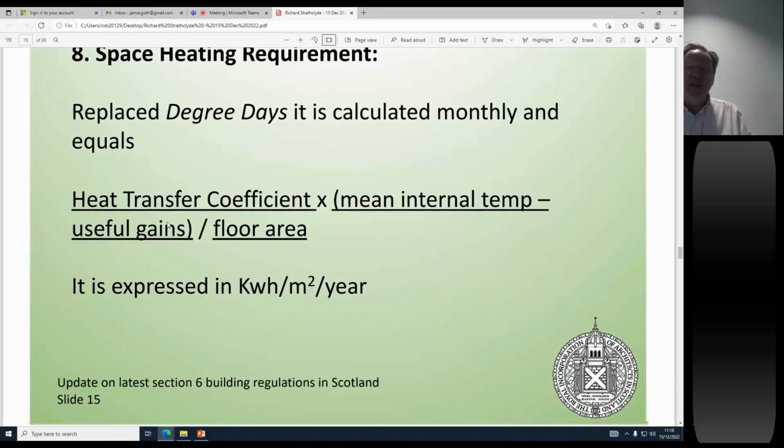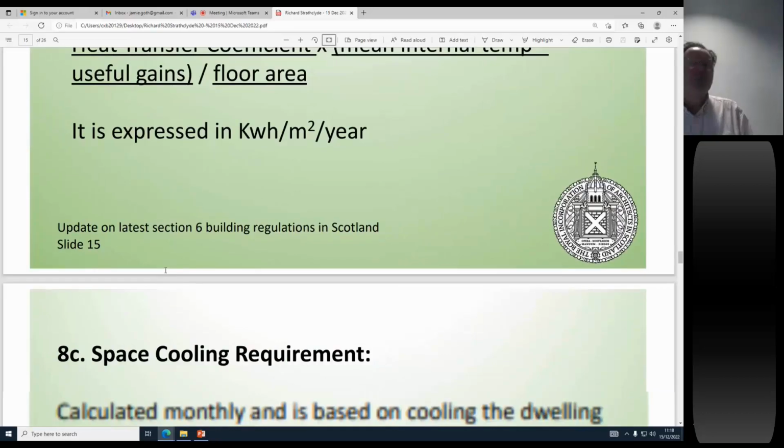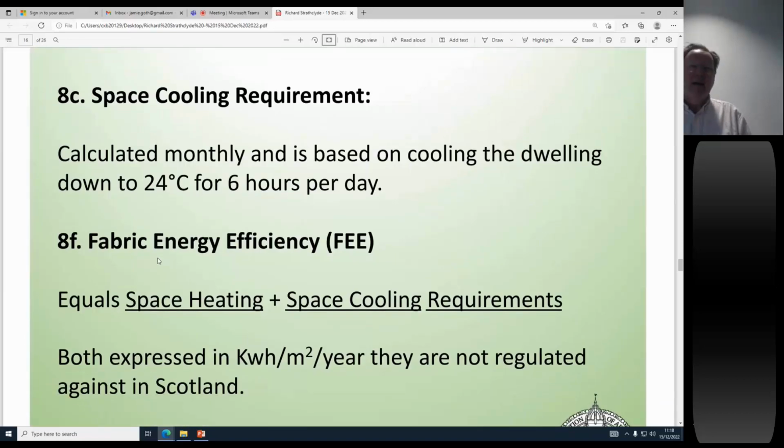The next part of SAP is the space heating requirement. Again, the results will have changed, but there's no specific changes in the algorithm that I've identified. HC8F is the space cooling and the fabric efficiency, which we don't regulate against in Scotland.